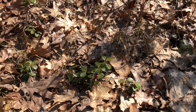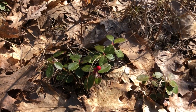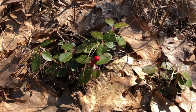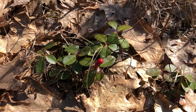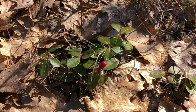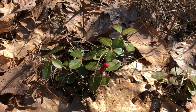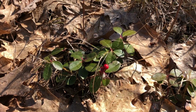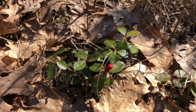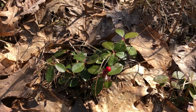As we were walking along, we noticed these plants with green, shiny leaves and red berries. So Marty looked them up, and it appears from the website that this may be wintergreen growing here. We're not botanists, so we don't know for sure. If anybody else knows, let us know in the comments section below. I personally am hoping it's not poison ivy, because I'm one of those people that still, after all these years, does not know what poison ivy really looks like.